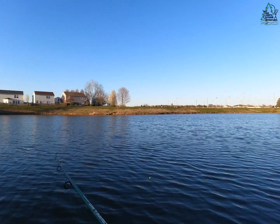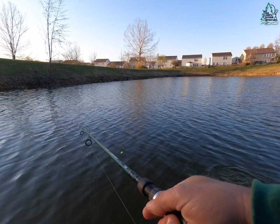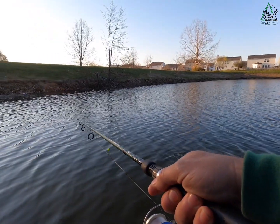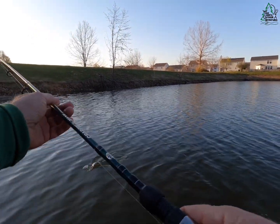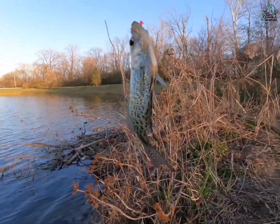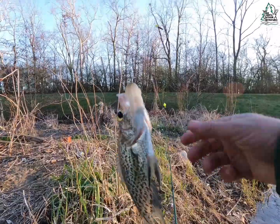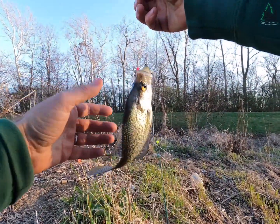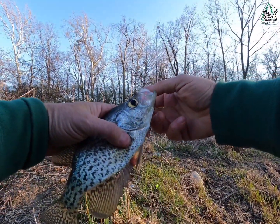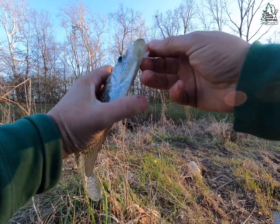There we go. Decent fish, maybe. Is that a black crappie? Yeah, we got a black crappie. Oh, look at that. He hit it pretty aggressive too. That's a pretty fish. That's a gorgeous fish.